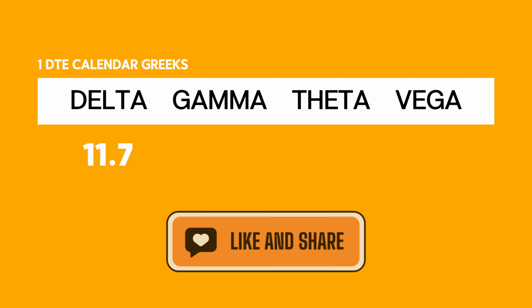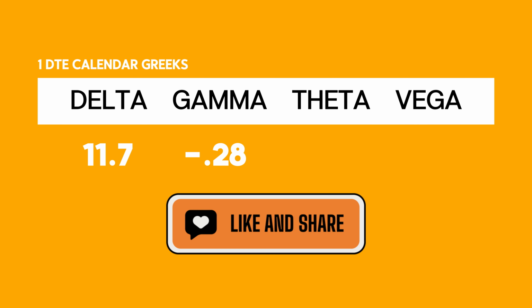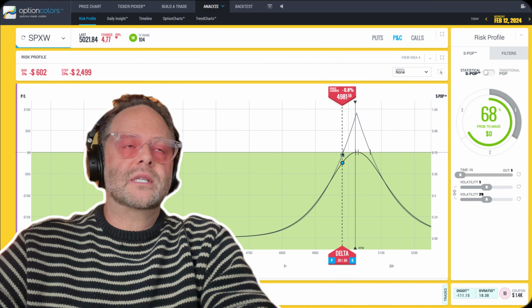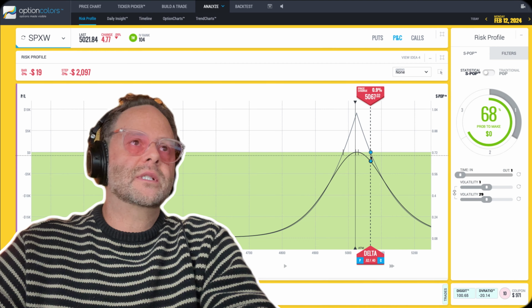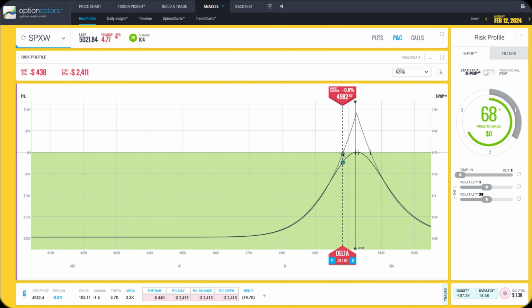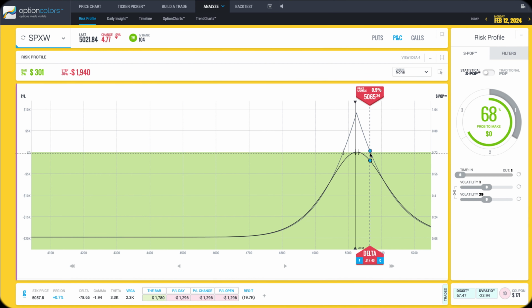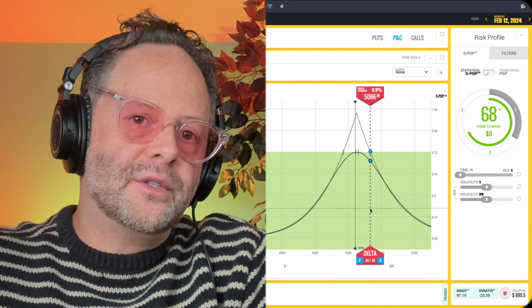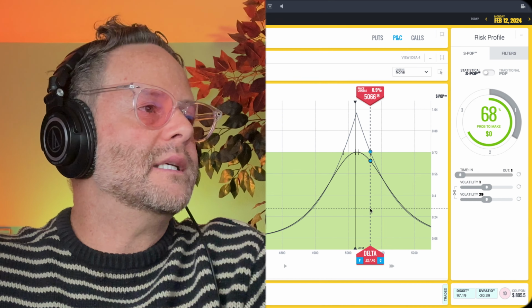Again, another one-day trade. Your delta is 11.67, gamma negative 0.278, theta 4.3 thousand, and that vega of 2.3 thousand. So again, what's really important though is your risk and reward based on the risk profile, where your break-evens are. This one covers a downward move to about 0.8% and upward about 0.9. So that's the range of this calendar, sort of in between these other ones.